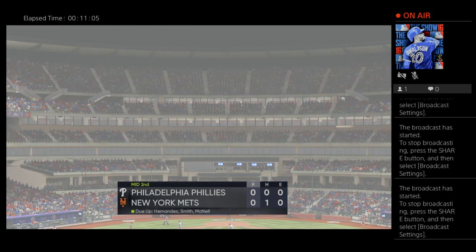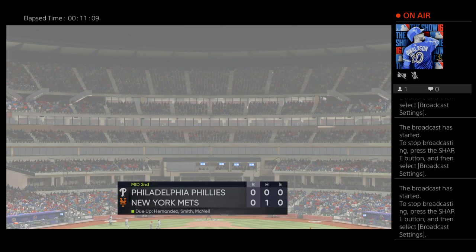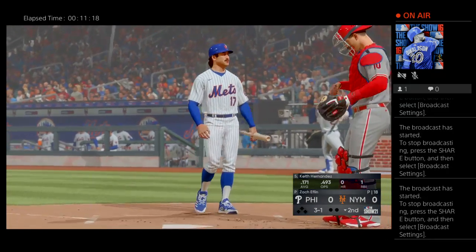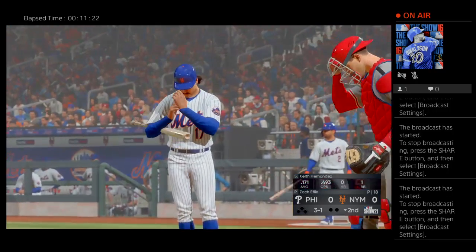We'll go to the bottom of the second. No score. And that brings up the former MVP, Keith Hernandez. It was an 0-for-4 day for him in yesterday's loss.